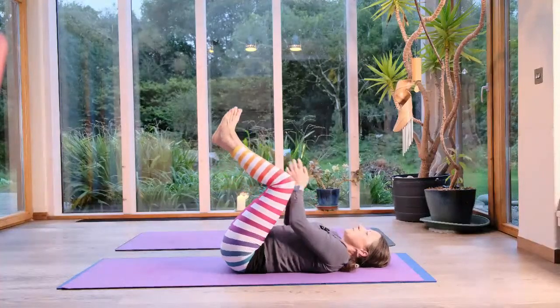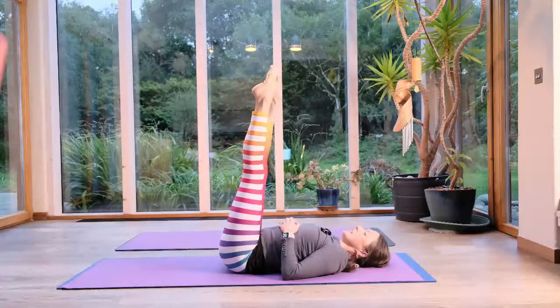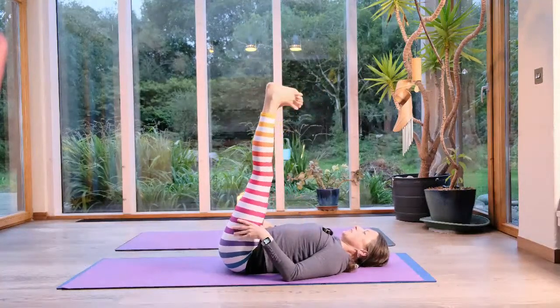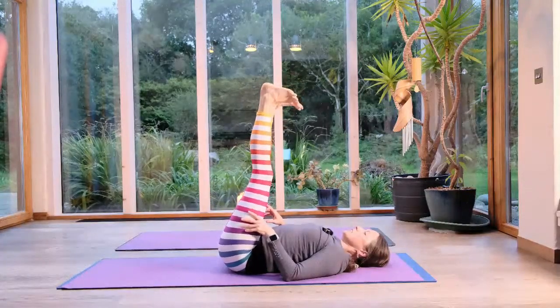Nice. And then stretch both legs up towards the ceiling and just roll deeply out into your ankles and just give thanks for such amazing legs. They've done great work today. Inner thighs, deep of the hips, roll in the other direction. Really appreciating your feet and all that they do.